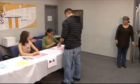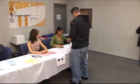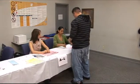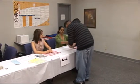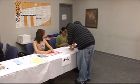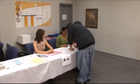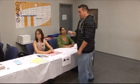I'm sure you've noticed by now that we have two roster clerks. Our rosters are special and have been split alphabetically so that the first half of the alphabet is with one roster clerk and the second half is with the other roster clerk. The traffic director asks for the voter's last name and directs the voter to the correct roster clerk so the voter can be processed right away. Let's see how that works.